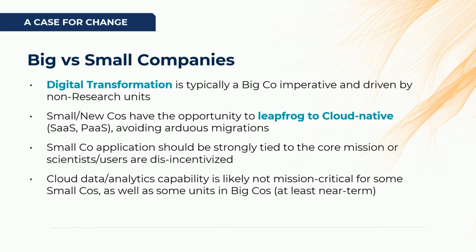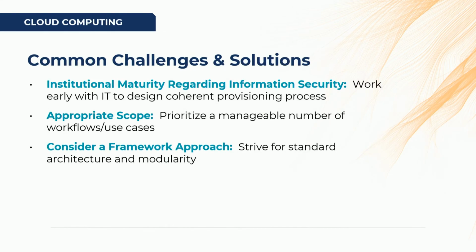Now, that's what I mean by this last point of staying aligned to the core mission, right, in the case of the small company, or if it's not mission critical, then at least coming up with something that's clear what the benefit will be. And we'll talk a little bit about how to capture that benefit or communicate that benefit. Clarence, let's comment on some of the common challenges.